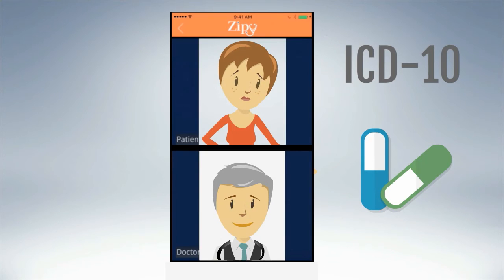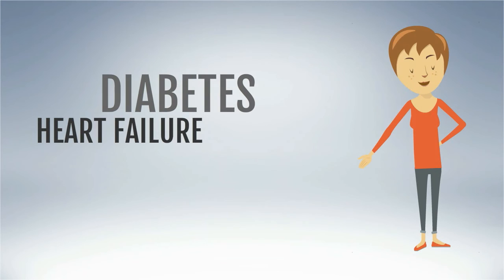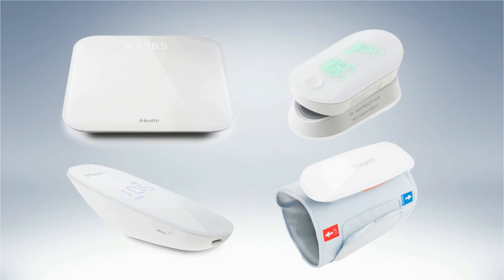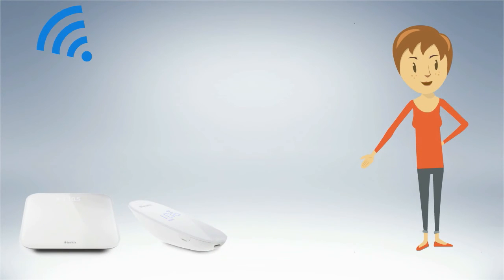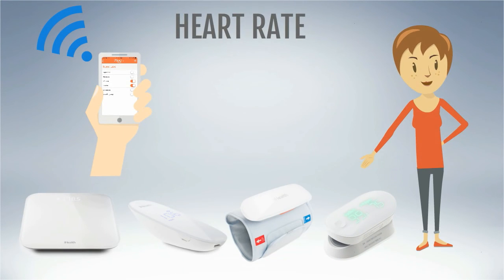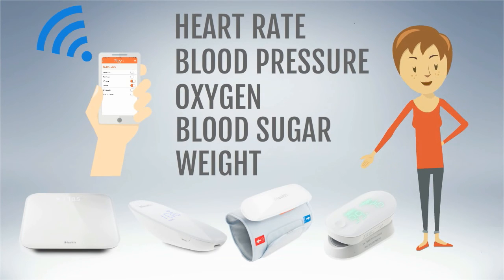We understand that to improve outcomes for chronic diseases like diabetes, heart failure, high blood pressure, and emphysema, a patient may need to be monitored at home. Zipy interfaces with many medical devices to collect patient data and alert the medical practices about their patient's conditions. When a patient uses any device wirelessly connected to the Zipy platform, data like heart rate, blood pressure, oxygen levels, blood sugar, or weight are automatically uploaded into the Zipy database, where an individualized and customizable algorithm monitors all information.